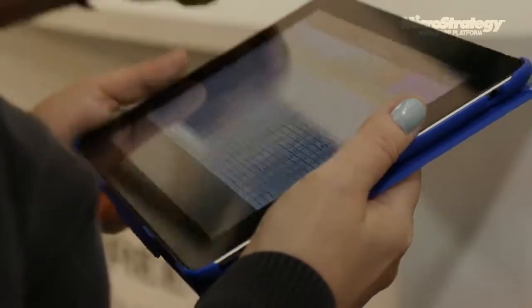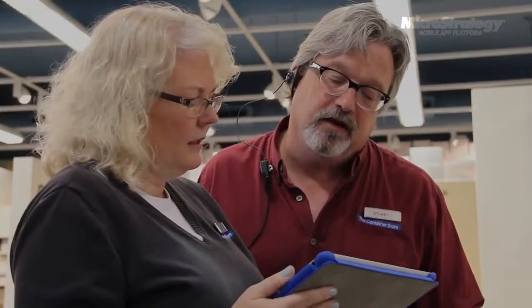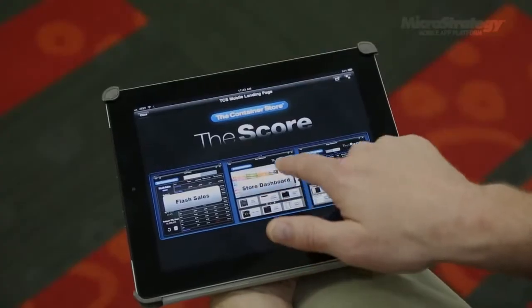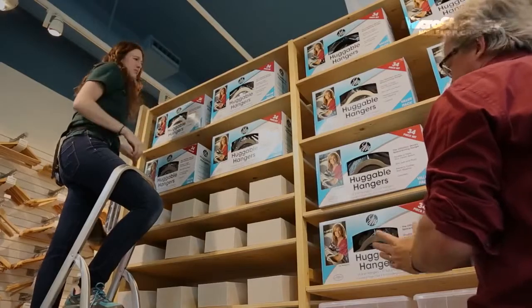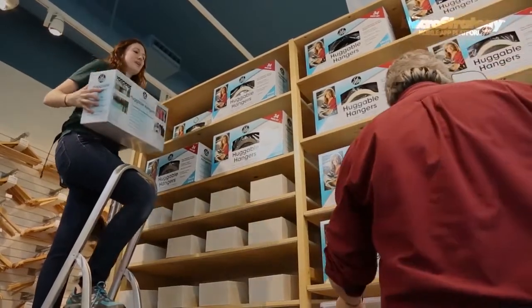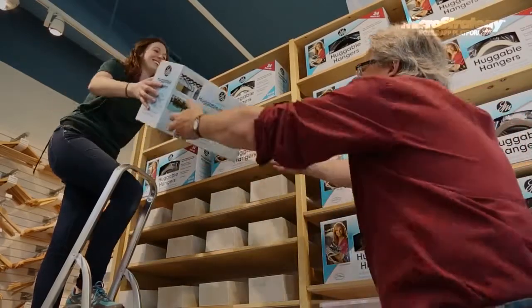MicroStrategy is the primary tool we use to basically achieve our BI strategy. The value depends on how it's applied. MicroStrategy provides services to help better guarantee that we're successful. We decided to name our store leadership dashboards the score. Our chairman and CEO likes to say, when you're in a game, everybody on the field has to know what the score is if you're going to have any chance at all of being successful.